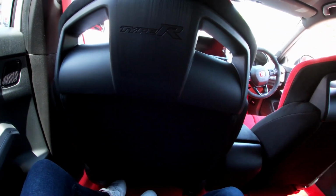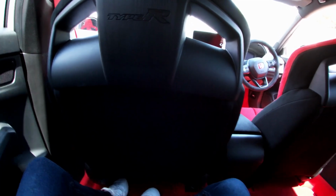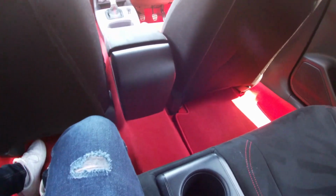And in the back seats here, it is a lot more comfortable than in the likes of the GR Corolla, which was a bit more cramped. And I must say it even is more comfortable in the back here than the Golf R, the Golf 8R I should add, was. So there aren't really any complaints here.